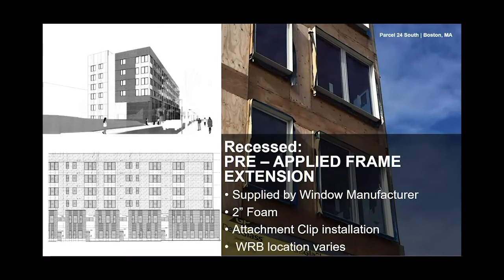All right, let's move on to a couple of variations of frame extensions. And these are starting to become a little bit more common, particularly in commercial construction. In this case, the extension was supplied by the window manufacturer, and it was applied to the window frames before they were installed. So you can see from the photo that we've got this deep projection coming off of the window frame. The weather resistive barrier is not on the building yet, but there's been some flashing pre-applied to the window or to the window frame. I'm not sure which the situation was here.